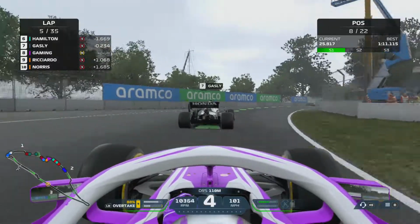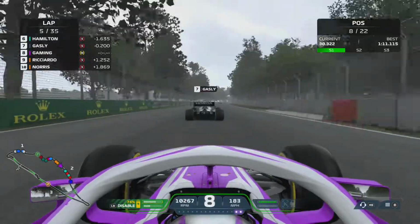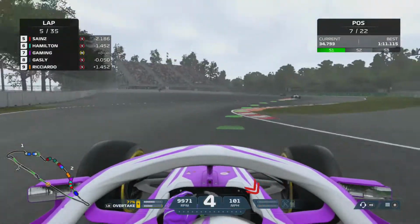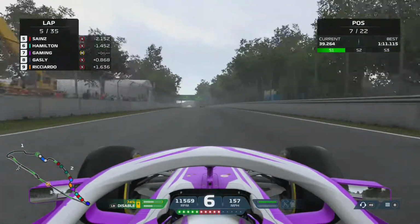We're going to get DRS on this little straight now. Can we pass Pierre before the chicane? I hate trying to overtake people into this chicane. Pierre comes across to defend. We're going to go around the outside this time. We went around the inside of Daniel, but we go around the outside of Pierre. Very nice and easy move there to overtake Pierre.